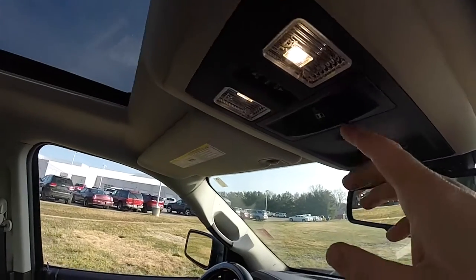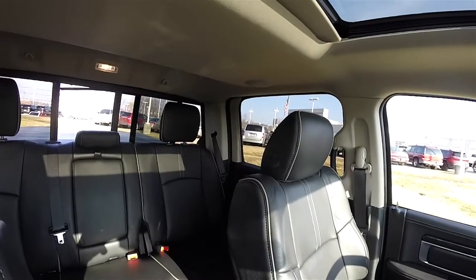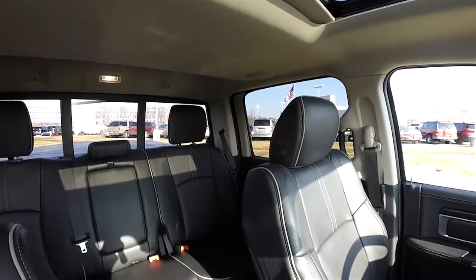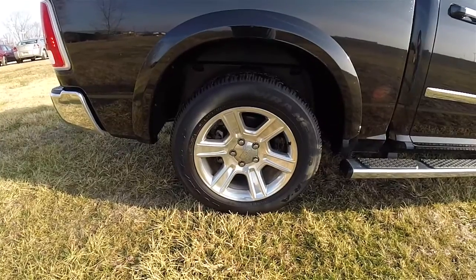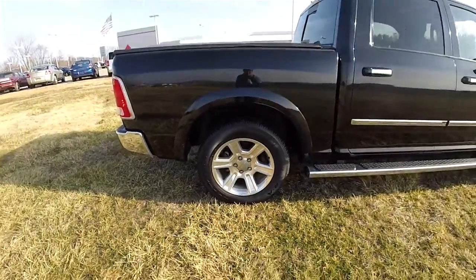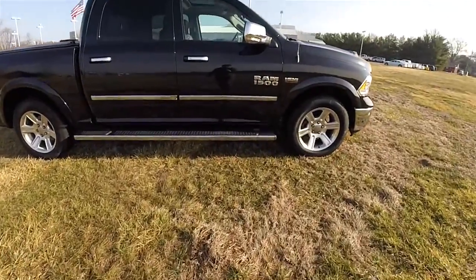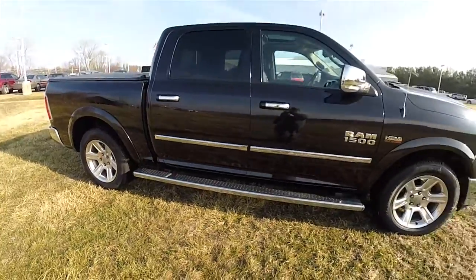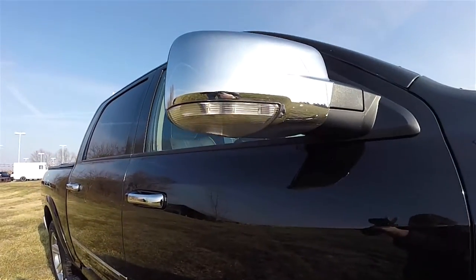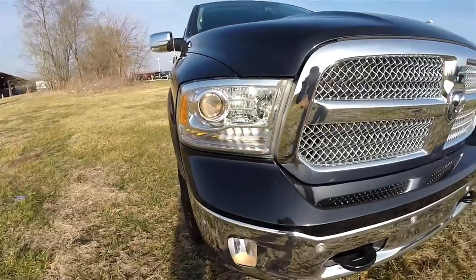This vehicle is also equipped with the power sliding rear window, also has a power sunroof. 20-inch polished aluminum wheels on Goodyear Wrangler SR-A P275/60R20 tires. Chrome full-length side steps. We've also got chrome cap side view mirrors with LED turn repeaters. Up front, projector beam headlamps with LED turn signals.